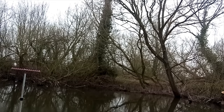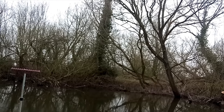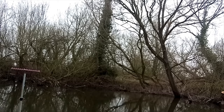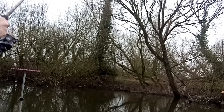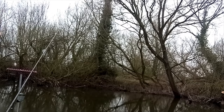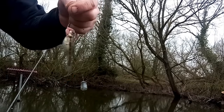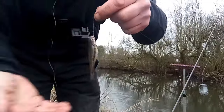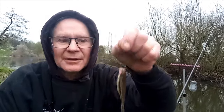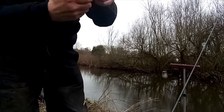No, missed it. Well, I said that about the last one. Oh no. He sent his brother. A little minnow. Tiny little minnow. Look at that, on a size 10 up, look, right on the underside of his.